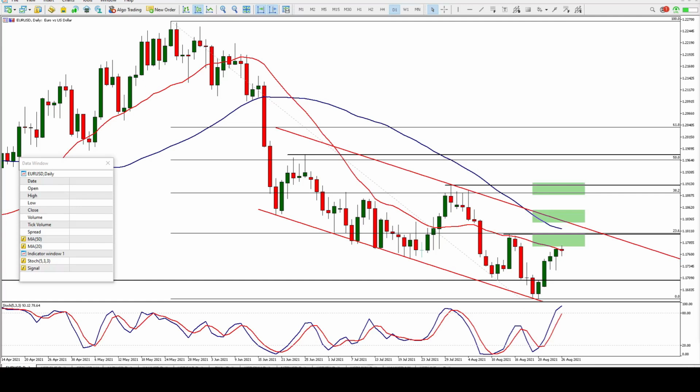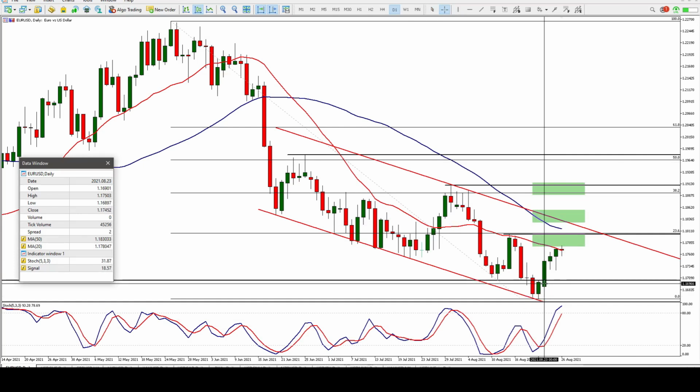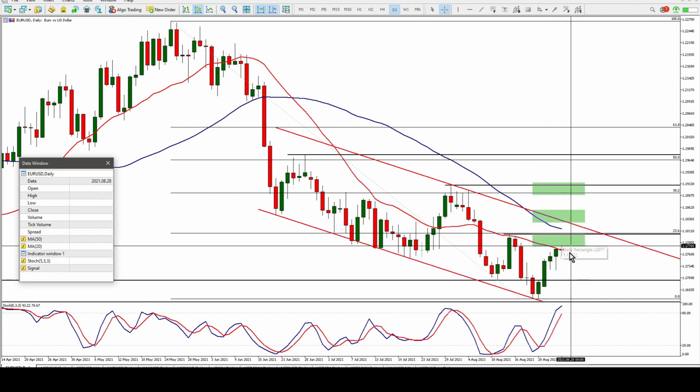EURUSD in the daily time frame, it's approaching a level that we said is a key level, and we said when the market was down here and it was trying to get above this high, basically the level was 1.1704, and when it was here we said that if it gets above, it's likely to move to this green box here.